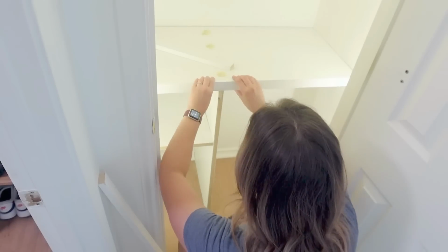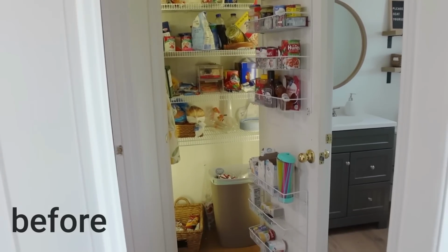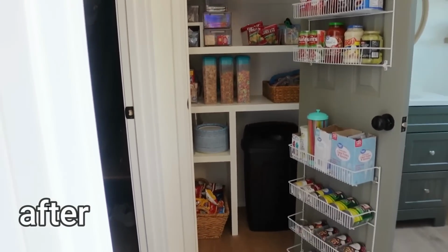So I added all of the shelves and then I wanted to make it look nice as well, of course. So I added the face frames, painted everything. And so this was it before and this was it after. And it works so much better now for our family.